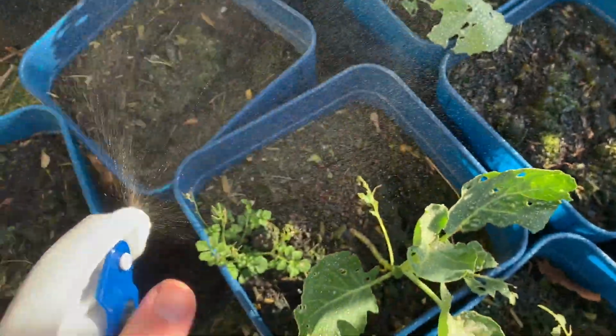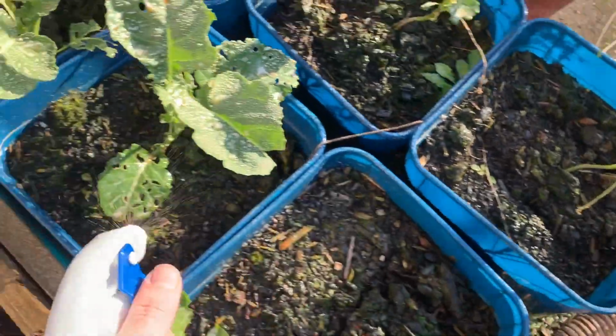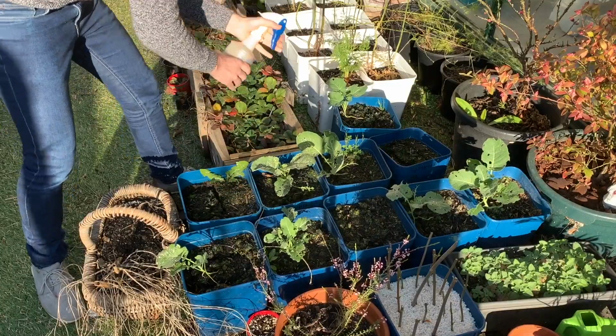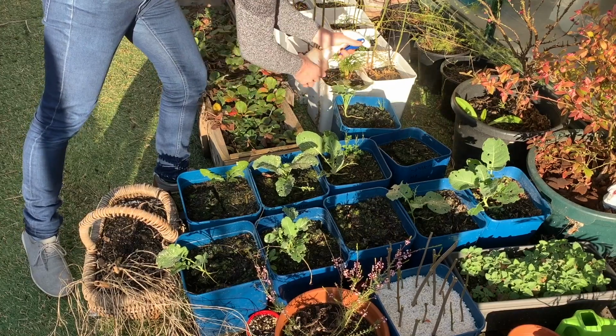Now I'll give everything a really good spray, and that includes the top of the soil. I want to get a bit of water in there as well. And I want to coat the tops and bottoms of the leaves, make sure that there's no part of the plant that hasn't been sprayed. I'm also going to spray just around and all the other plants that are around these broccoli.